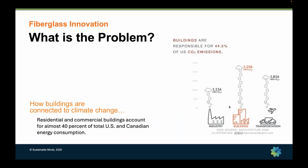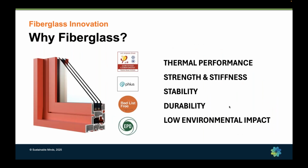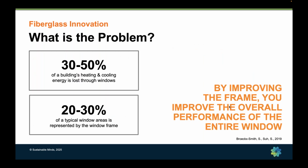So why does Cascadia exist? What is the problem? Our buildings are, as many know now, a huge contributor to carbon emissions in North America. Over 40% of these emissions are caused just by commercial buildings themselves, which typically use high conductivity metal materials for the fenestration and cladding support due to the need for structural strength. Unfortunately, that means a huge portion of the building's energy is lost through these weak links, the windows, 30 to 50%, and a huge portion of that is just through the frame of the window. So by improving the window frame, you essentially improve your whole building performance by extension.